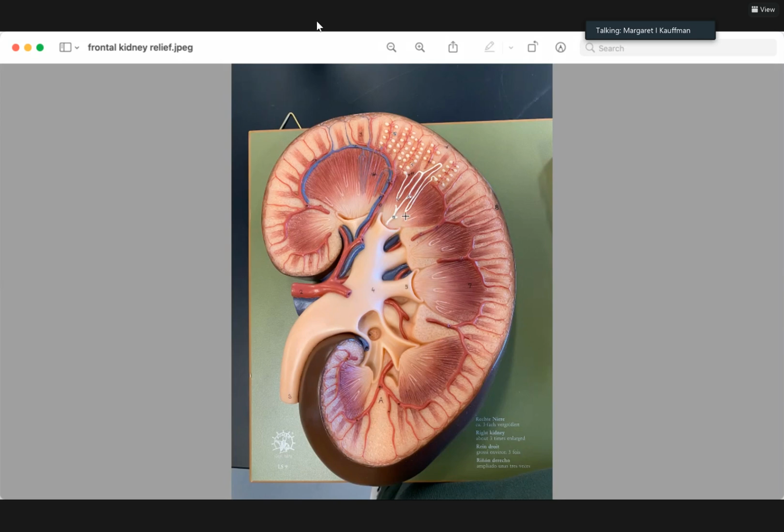And the pyramids make up the medulla as well as the columns. So the larger category is the medulla, and under that, there are areas that are pyramids and areas that are columns. The columns have the large interlobular blood vessels, and nerves run through this area. So these are kind of a highway passageway for nerves and blood vessels.